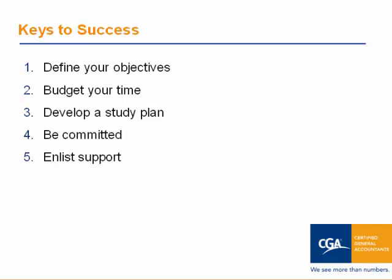The last key to success: enlist some support. Last but not least, you're going to need to do it. And this can be from your workmates, your family, other students, anybody. Only you can determine what support you need, and don't be afraid to ask for it. You're really not alone in this process. Sometimes it may seem that way, but you are not alone.